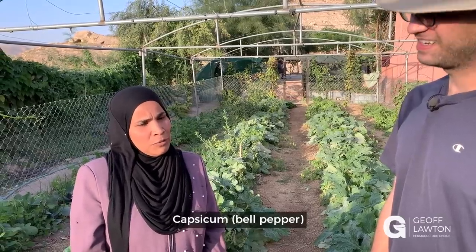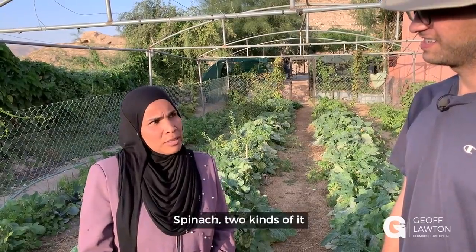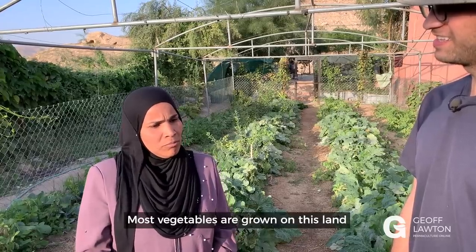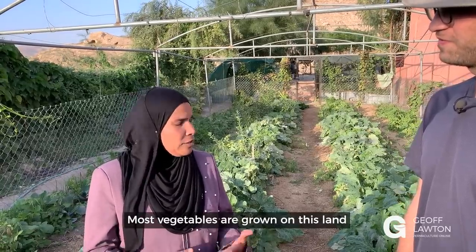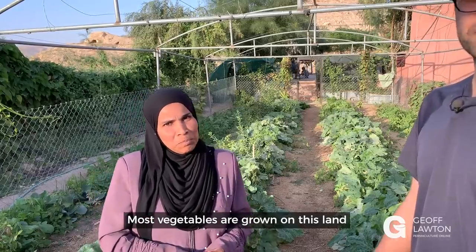Eggplants, tomato, chili, capsicum, onions, spinach, two kinds of it, zucchini. Most of the veggies are grown on this land.